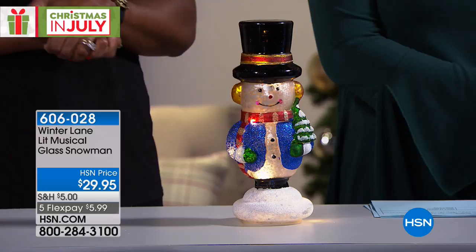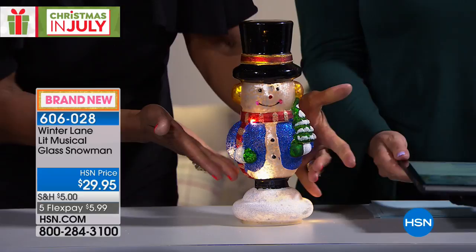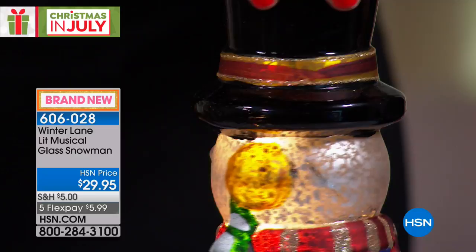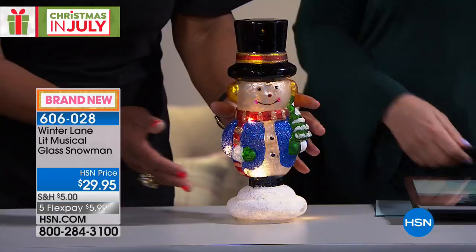And remember, I'm holding this little iPad because we're still live on Facebook, so I'm reading all your comments. This is the glass snowman, correct? Yes. All right, $29.95. It uses three AA batteries. The batteries are not included in this one. And this one is also musical? This is also musical. He plays some music, also works on the timer.